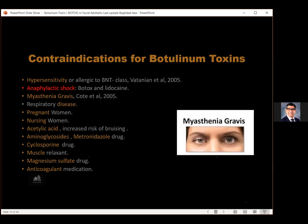Definitely there are contraindications and drug interactions with botulinum toxin medication. The first one is hypersensitivity, especially immediate hypersensitivity or anaphylaxis, which can come from many things. The most important, according to the study, is when you mix the Botox and lidocaine. Myasthenia gravis is a neuromuscular disorder. You have to think 100 times before you inject this patient. Otherwise, you have to explain it verbally and in writing to those patients.